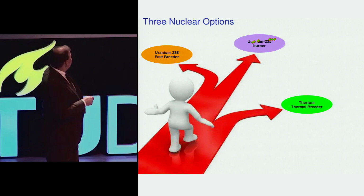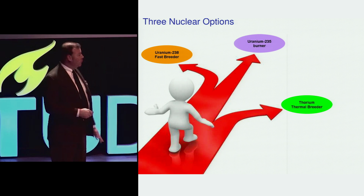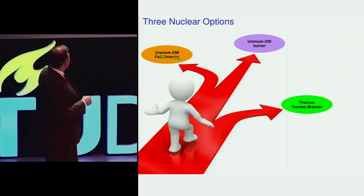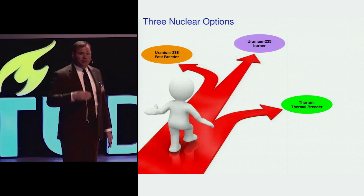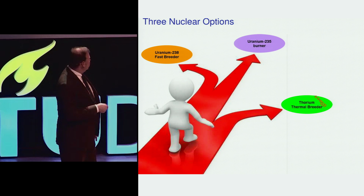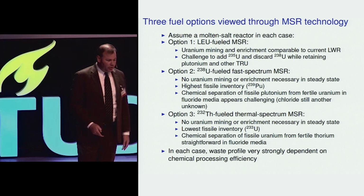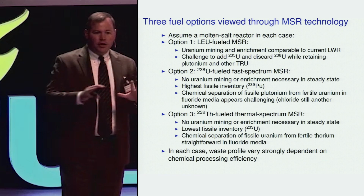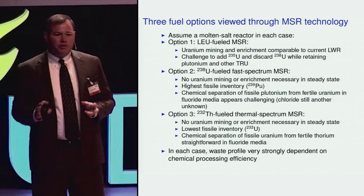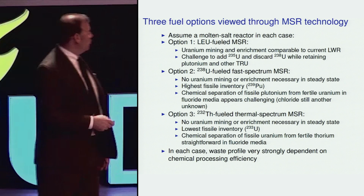There are 3 paths. The path we take now, which is burning this very, very rare amount of uranium-235, or the path that has been investigated by a lot of advanced nuclear programs, the idea of burning uranium-238 in a fast reactor, or this new idea, well, this new old idea, I should say, which is using thorium in a thermal spectrum reactor. So let's look at each of these 3 fuel options through the perspective of a molten salt reactor, assuming we are going to use a molten salt reactor for each case.